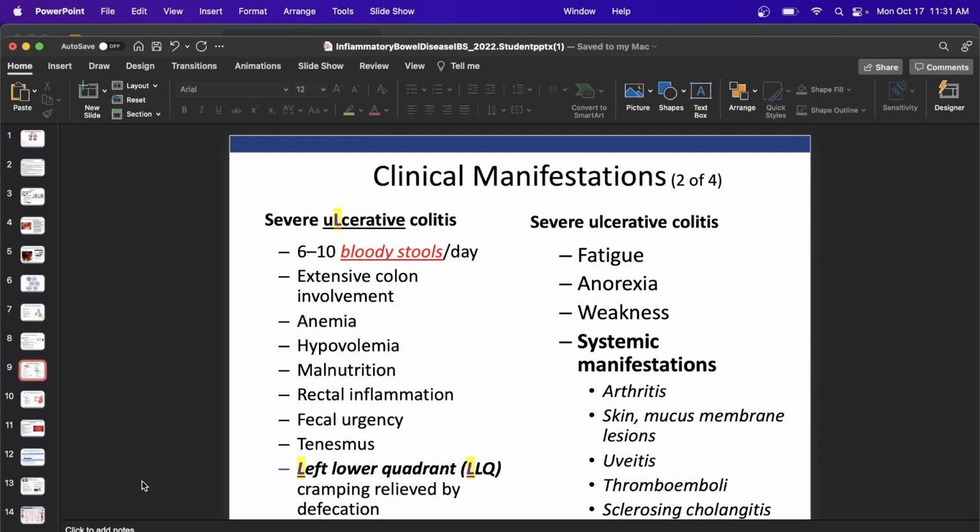The other term there, you may not know, the last bullet on the slide, sclerosing cholangitis. Sclerosing means of scarring, and cholangitis, again, ends in itis, so it means inflammation. So it is a scarring and inflammation of the bile ducts, typically that come off the liver, the common bile duct, so it gets in the way of digesting food properly, of breaking down our fats and our carbohydrates properly. You can get blood clots as well, thromboemboli as well. That's another manifestation.